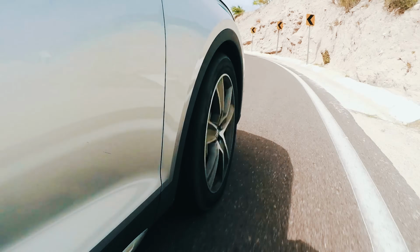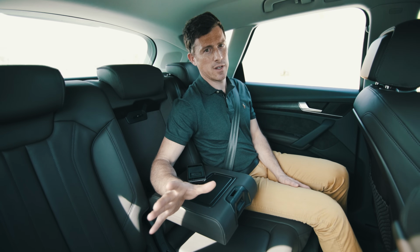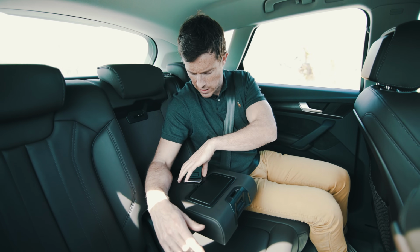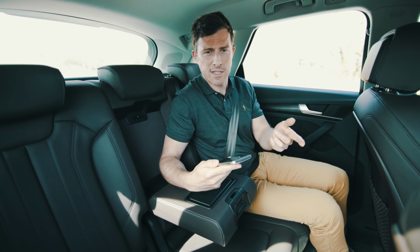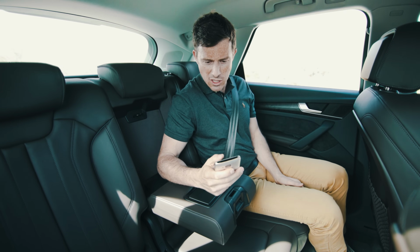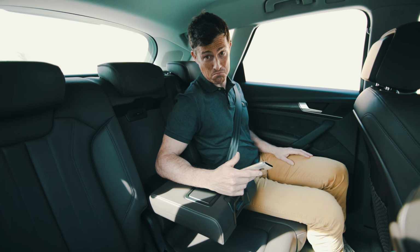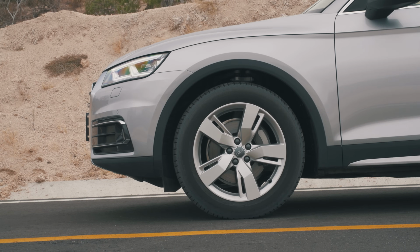You can get the Q5 with 2 types of optional upgraded suspension, normal springs with adaptive dampers, or, for the first time, all-round air suspension, which is what this car has. In its comfiest setting, it's super wafty. Now we're driving along a rather bumpy road, once again doing 50 miles an hour, and I've got a vibratometer on my phone and it's reading 5. Now, in case you're wondering, I did a similar test in an Audi A8 on a similar road, same speed, for another video, and that's pretty much the same figure that I got for the A8. So yes, this new Q5 is as comfy as an A8 limousine.